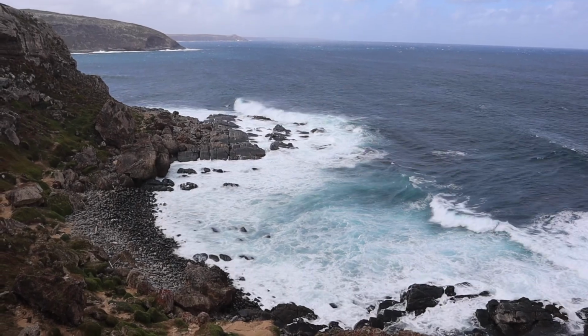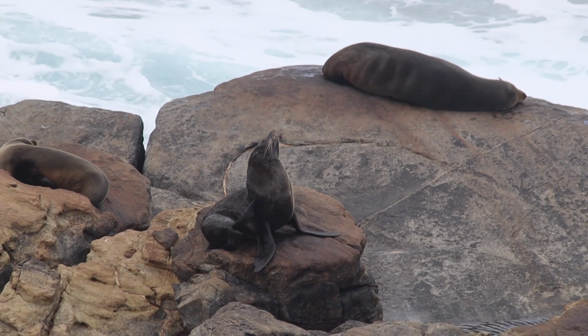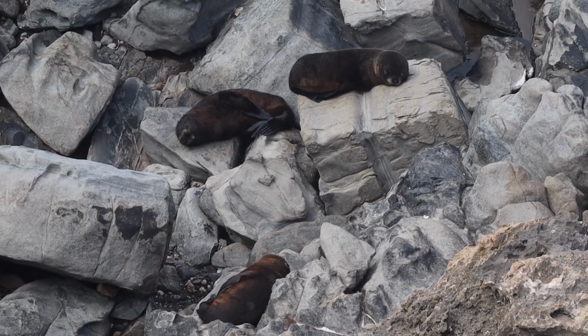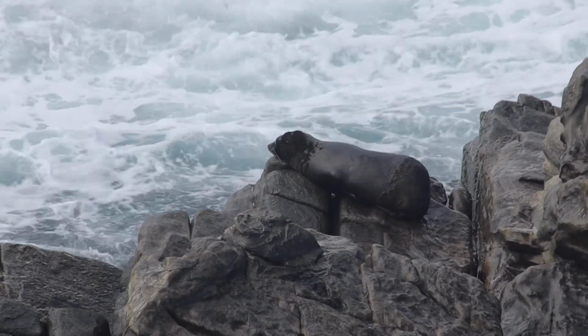Of course, I loved watching the seals. They always just look so relaxed and look like they're living their best lives. It's also pretty cool to see how comfortable they are so close to people, yet completely in their own protected environment.